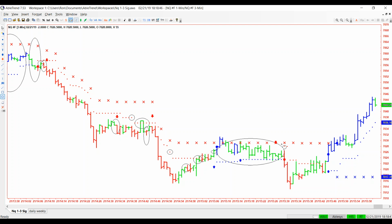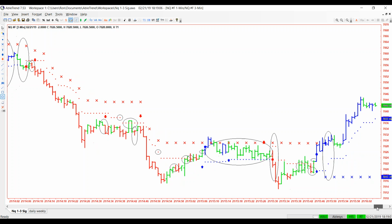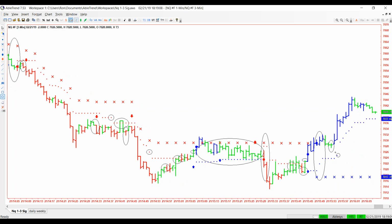Obvious no trade zone. Triple confirmation sell right there. There's your third green bar. That was a break even. This is a sweet spot. We lost, let's call it 5 points on that trade. And it was a really good trade right here. Triple confirmation. Blue bar, blue dot, blue X. First time all 3 come together. And then that was a break even trade. Actually, it took off after that.